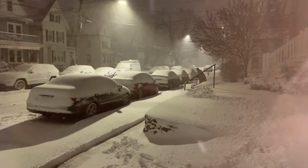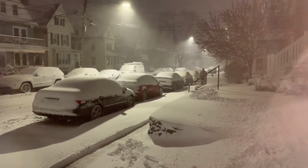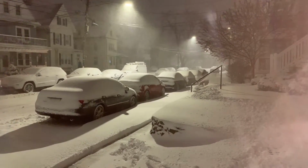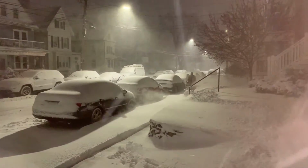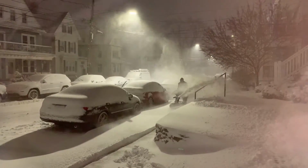Unlike the gas machine, this machine is very quiet, which I like. Wow, it is very windy.